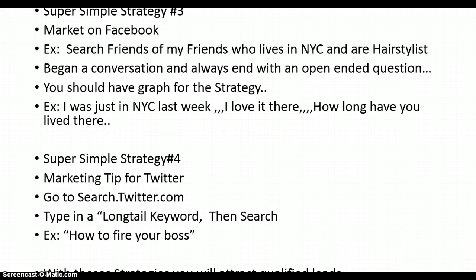Then my last strategy that I want to share with you today is marketing on Twitter. You want to go to search.twitter.com and type in a long tail keyword, is what I like to do, and put in a phrase. An example that I have here is how to fire your boss. Other people that use that phrase are going to pop up.